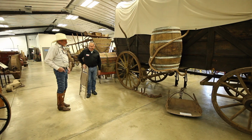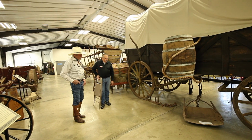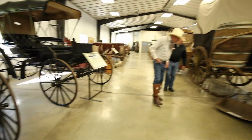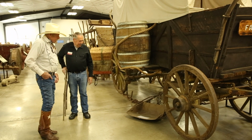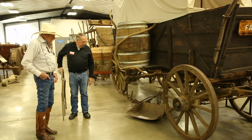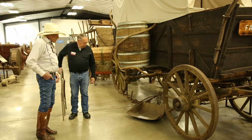A heap of trouble if you get that happening. So how many roads were built with this scraper, like the little Fresno? It's worn through right in a couple of spots there. You figure the railroads and all the old roads were built with these things. God. So people that died young, you can see why they worked themselves to death.